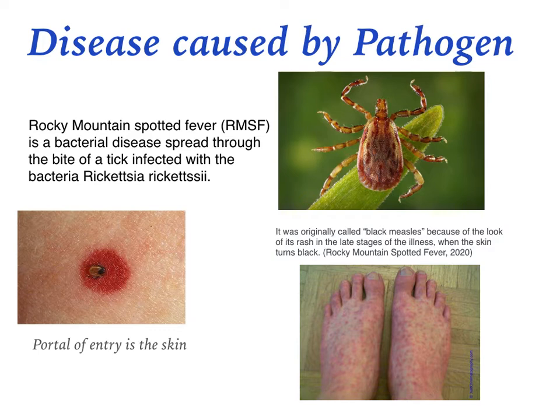Rocky Mountain Spotted Fever is a bacterial disease spread through the bite of a tick infected with the bacteria Rickettsia. It was originally called the black measles because of the look of its rash in the late stages of the illness when the skin turns black. I was really interested in this topic because when I think of a tick bite, I automatically think of Lyme disease. And apparently there's more, and I had never even heard of this one, and it sounds pretty gruesome.